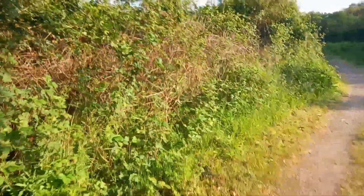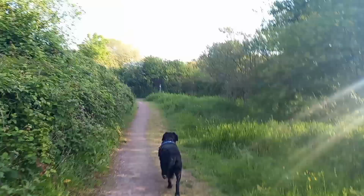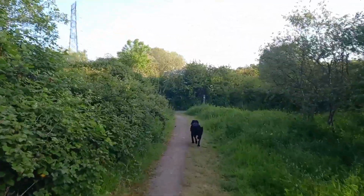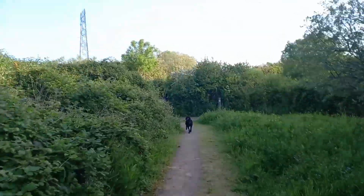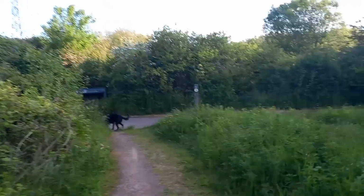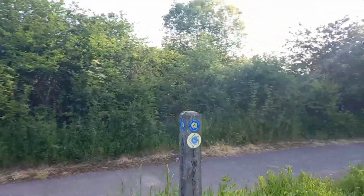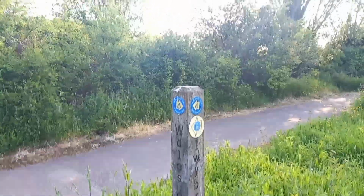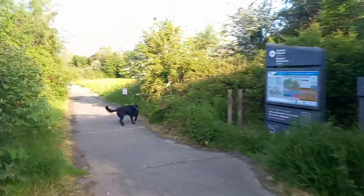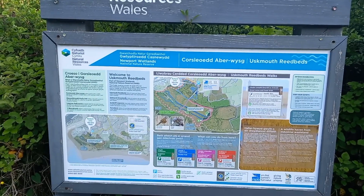So this walk's about half an hour to the lighthouse, and if you did the circular route, you could be out for about an hour and a half. I've not decided what we're going to do yet. We're just out for an amble. We've already completed this part of the Wales coast path, so this is just a bit of fun for the morning. And here we are, the Newport Wetlands Nature Reserve.